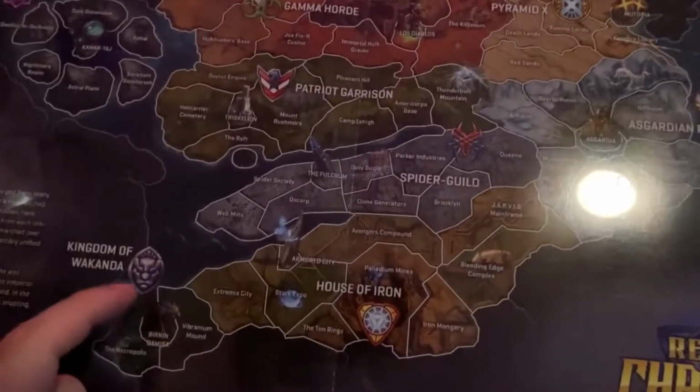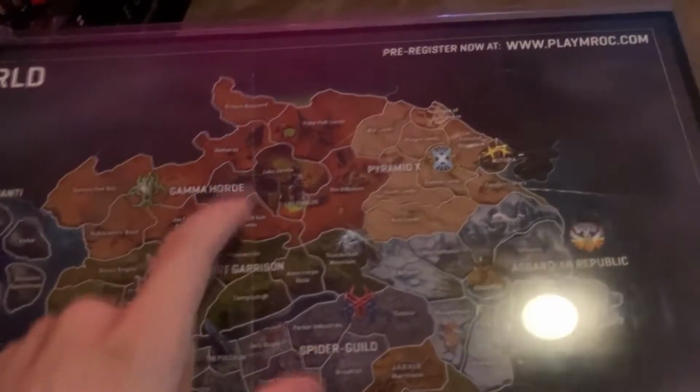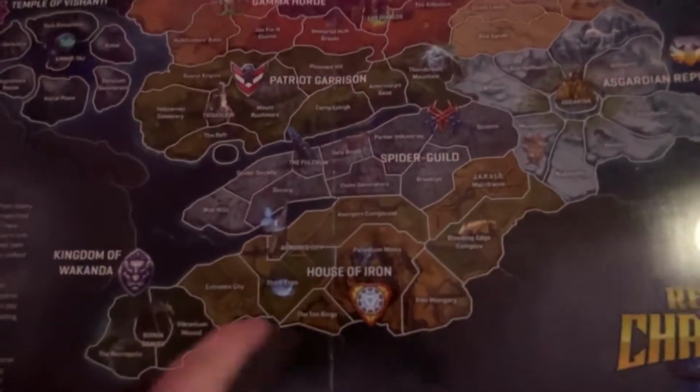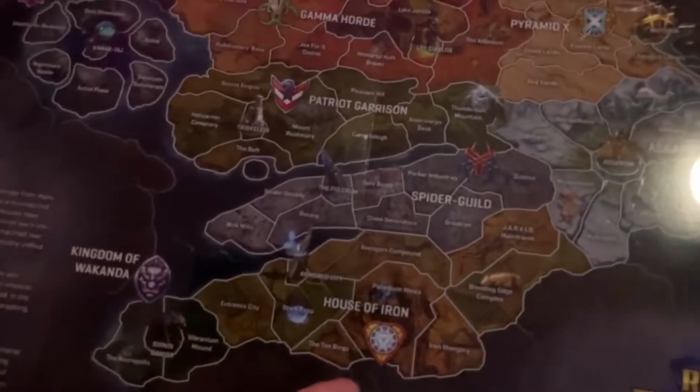Basically, when you play the game, you're in one area. The most common areas are like Wakanda, House of Iron, sometimes the Patriot Garrison, sometimes the Gamma Horde. I mean, you really go everywhere, I think except for the Asgardian Republic. They still haven't built that area, if I'm not mistaken, but everywhere else you go. And then I think Kabam Gabe said that there'll be more areas. Like in the game, I think this has kind of spread open because Wakanda used to not be this small. Their lands were over here and whatnot, and the Maestro kind of took it. But now that he's dead, they're trying to take the land back, so it's a pretty cool thing.